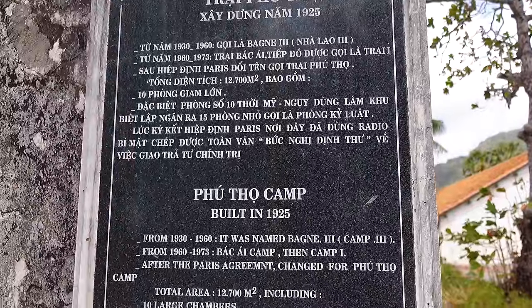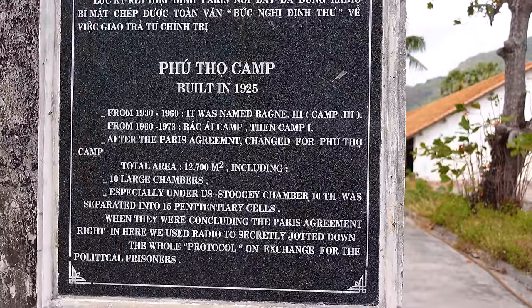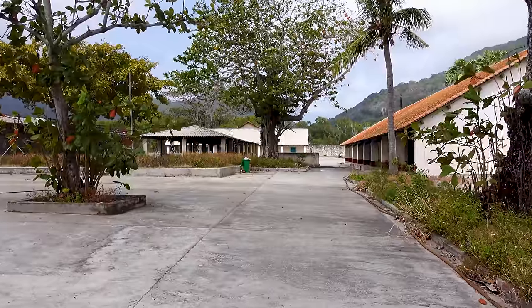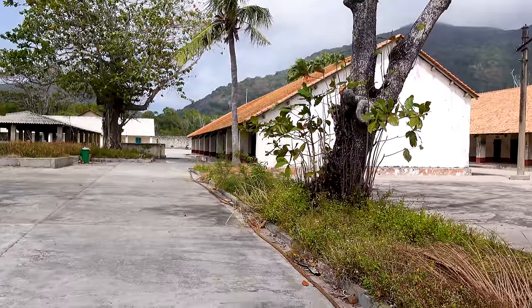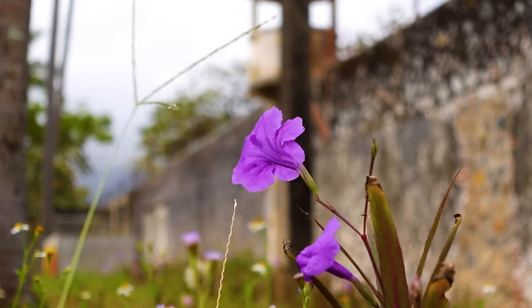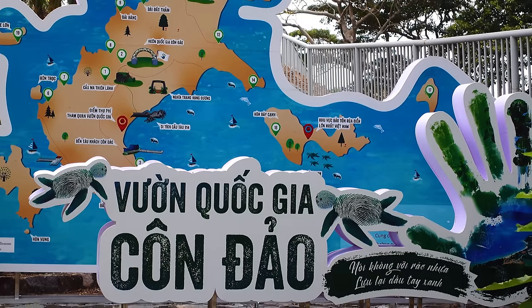A lot of Con Dao's history was really kind of traumatic. Phu To Camp was built in 1925. During the French colonial period, it was largely just a prison island, and also during the Vietnam War, it was an American prison camp. But since then, it's become a symbol of resilience to the Vietnamese people and a beautiful nature reserve. Con Dao is a group of 16 islands.